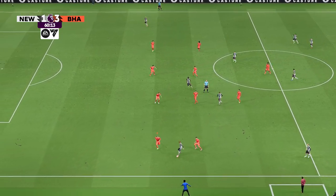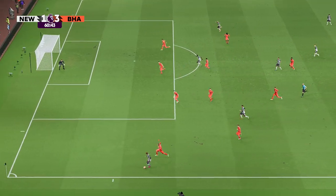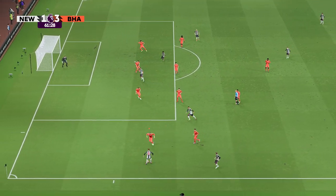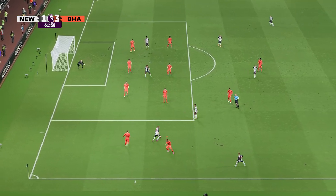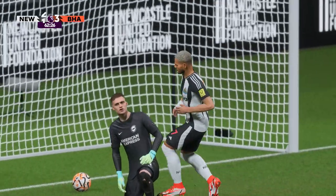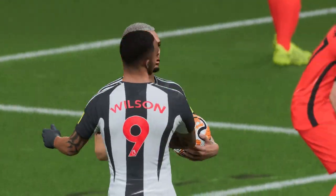Anthony Gordon. And they need to get tighter. Chance to cross. Turning inside, where's he going to go? Could be! In it goes! To reduce the deficit! Still very much alive and kicking.